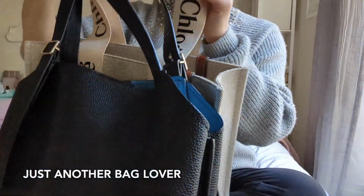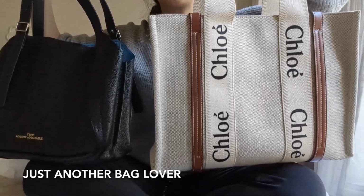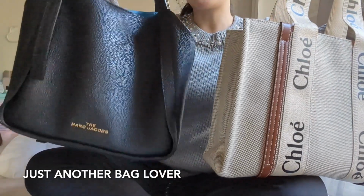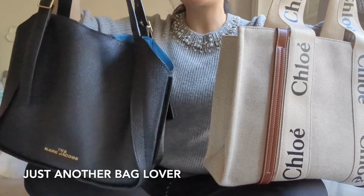My next best of are these two bags, and I'm kind of putting them together because I use them for similar purposes. Even though I got this bag fairly recently, I'm going to add it on the best of list because I already know I love this bag so much. And then this is the Director Tote, and I'm putting this on the best list not because it makes my heart sing, but because it is such a good practical work bag.